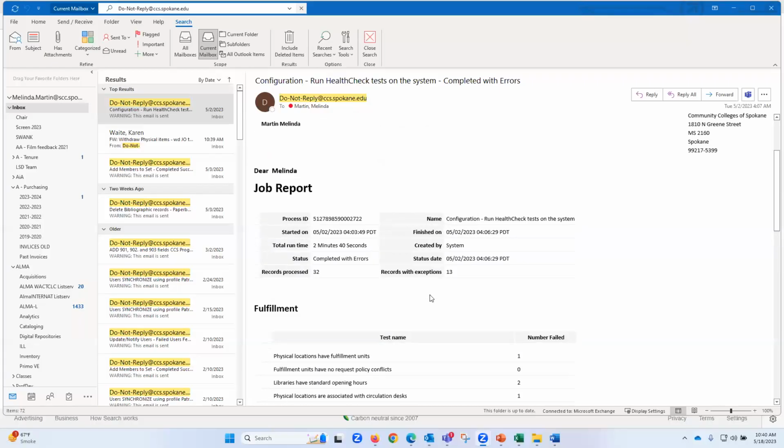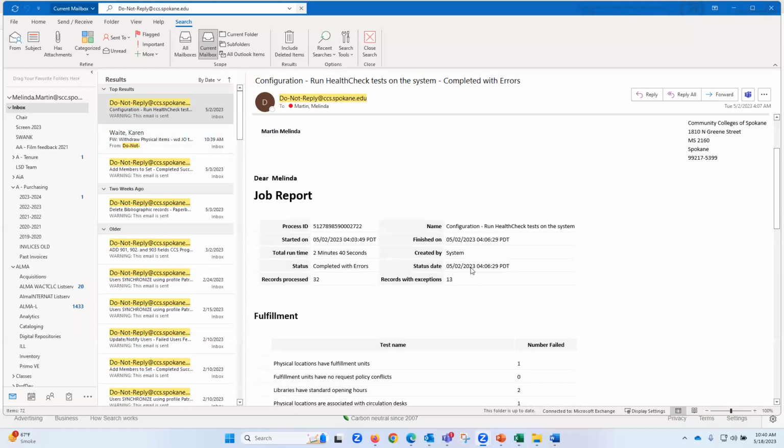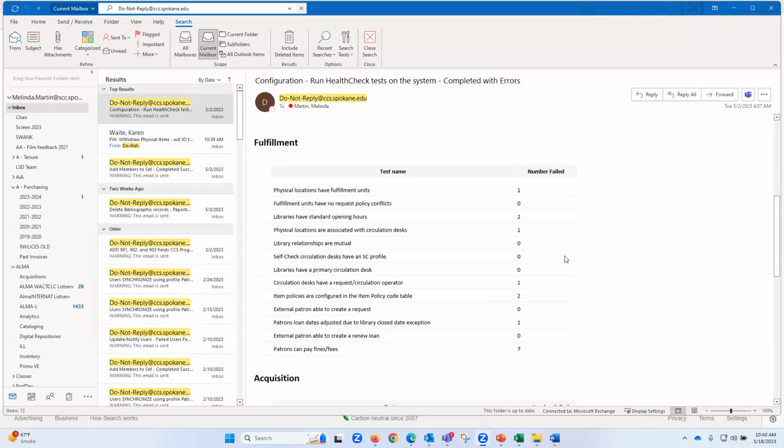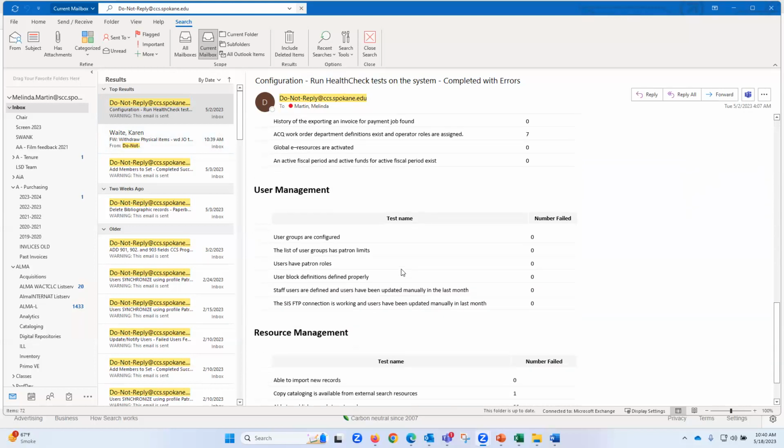Okay, so I get a health check test, Carly. This is what I get. I'll share my screen real quick, and you can see what it looks like. Basically it says system job notification, and it's a health check test. It says it's completed with errors, and this is what's going on in fulfillment, this is what's going on in acquisition, this is user management.